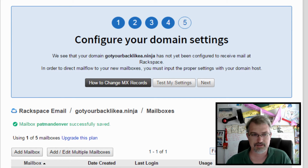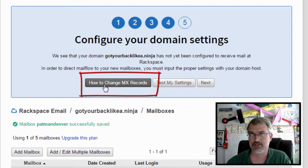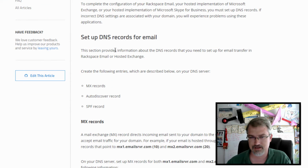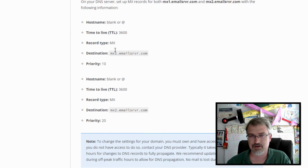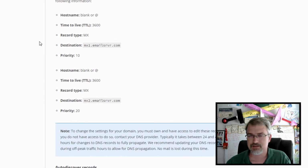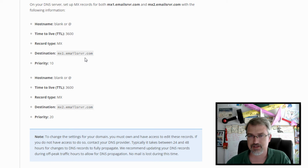Let me pause for a second. Okay, if I click on this, they should show me what MX records they want put into my DNS. MX is for mail exchange, I believe. So you just click on this, and hopefully it gives you the generic mail exchange thing you need to add. Oh, there we go. MX records. Our DNS servers, hostname blank. Okay, there's the information. There's the destination right there, so let me pull that out.